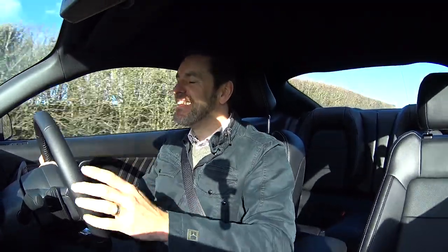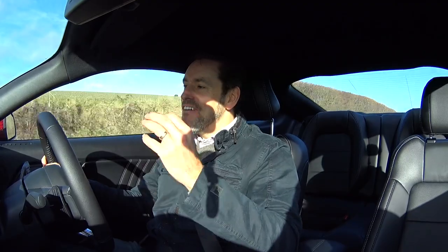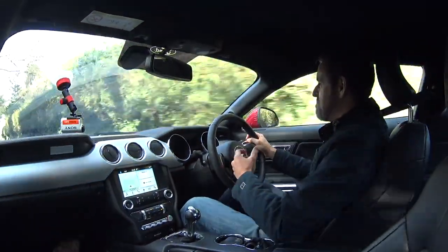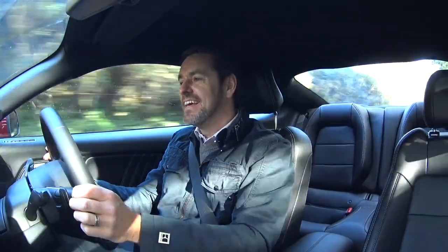So what are my final impressions of this car? Well, every time you get in this car, you're going to either laugh, have a coronary, or have a crash. But it's just a huge amount of fun. It's just, well, it's huge in every respect. This big 5-litre V8 burbling up front, just menacing.